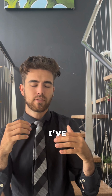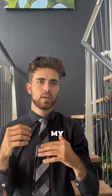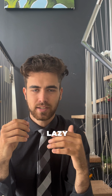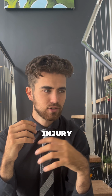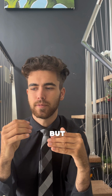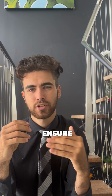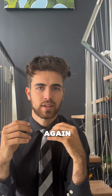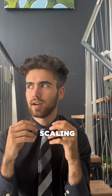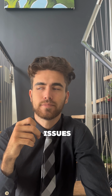And I've gotten pretty used to now pulling my body out of the trench when it's in pain. I'm a little bit lazy because I still have a lower leg injury, so it's a bit hard for me to build strength. I'm trying not to make excuses, but a way to ensure that this pain doesn't come about again is to build on top of your strength and keep scaling. So that's how I fix my neck issues.